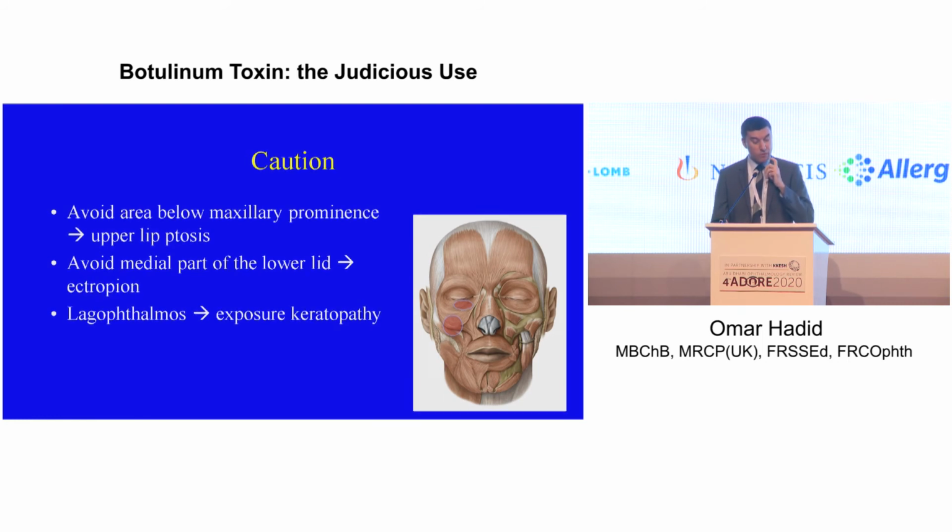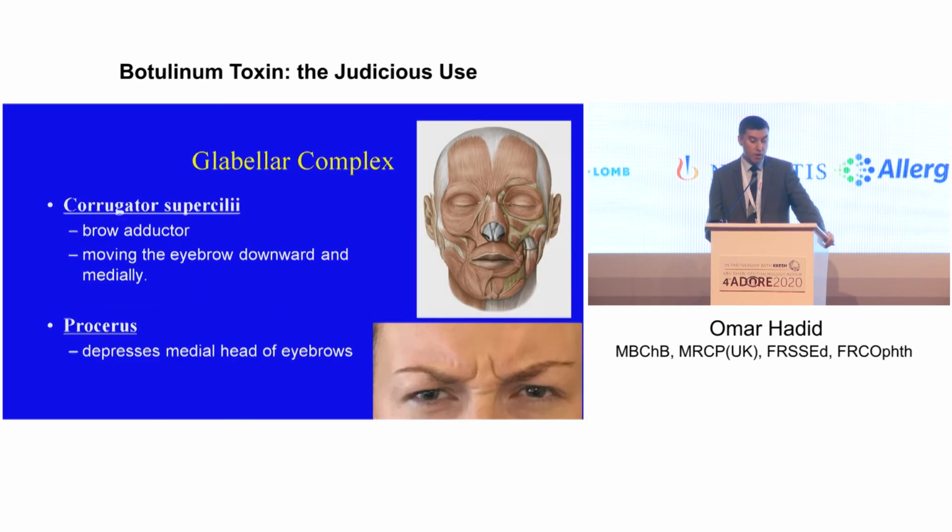And also try to avoid the medial part. I mean, you're not going to inject medially for cosmetics, but avoid the medial part because of the risk of ectropion. And it's essential to observe for lagophthalmos, because it's not uncommon in asymptomatic people to have lagophthalmos, so you can potentially give them more dry eyes and more exposure.